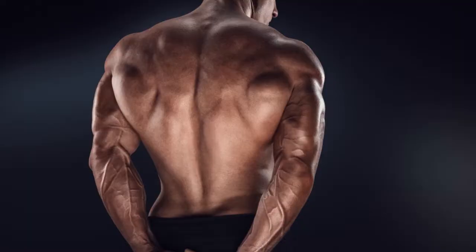The back is a staple muscle group for a physique. It gives you that V-taper look, it makes you look thick and actually gives you density, that 3D look. You can't just be two-dimensional from the front. When you turn around to the side, you need to have that thickness, and that all comes from training back.